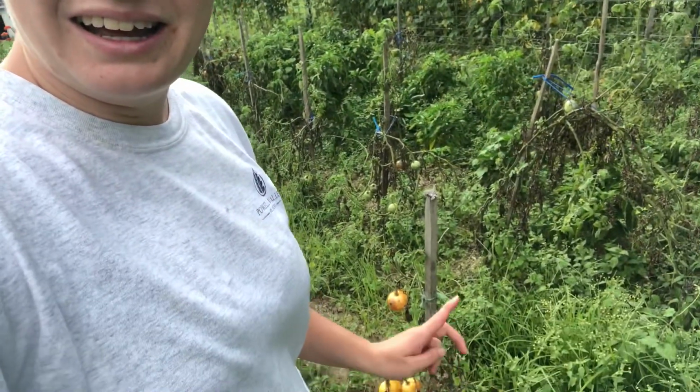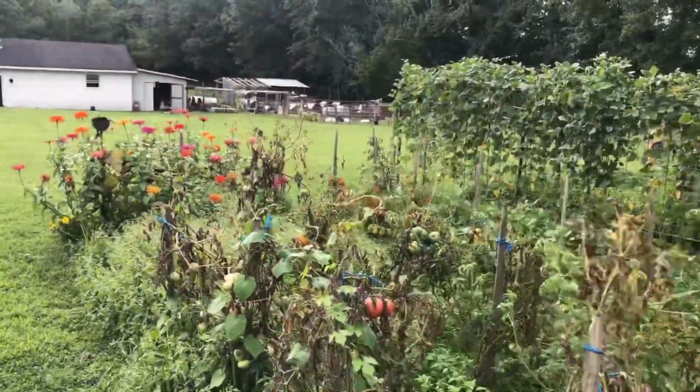Our summer garden still does have a few things. Can you see tomatoes? It still does have a few things, but we're just going to walk through and show you what we got left and talk about what all we ended up getting from preserving and putting up from our garden, summer garden in 2023.